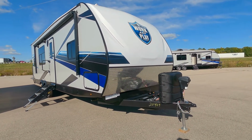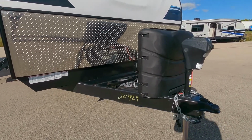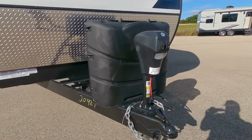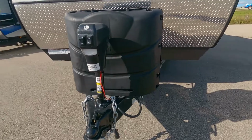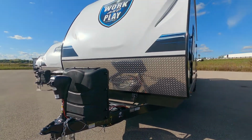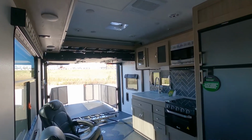Overall length, 32 feet, 11 inches. Overall weight, gross vehicle weight, 11,000 pounds. Tongue weights coming in at 1198. And we've got 2 LP tanks, those are 30 gallons. Power lift standard, and your spare tire is actually mounted under the A-frame there. Super easy to get at.